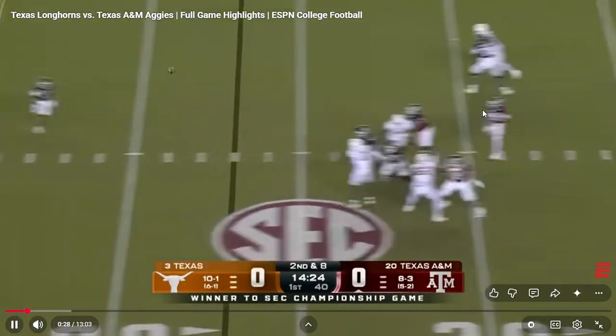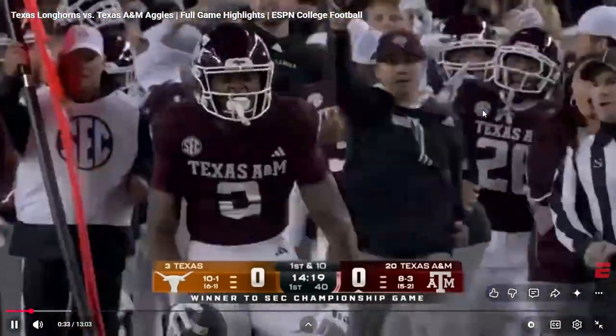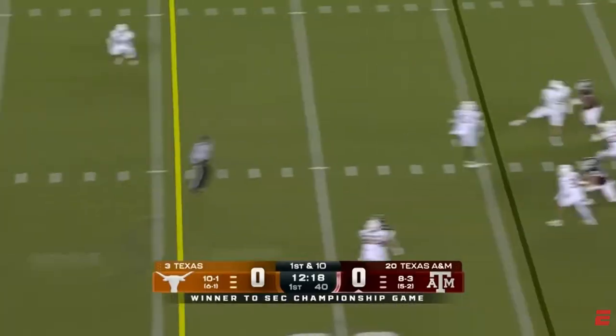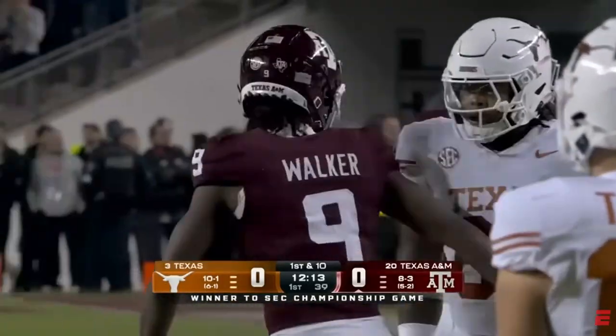On 2nd and 8, Reed from the pocket, has protection, delivers it downfield. Whoa, the catch is made. That's Terry Bussey. Expect lots of touches in different ways for number 2. Plenty of time, Reed steps up, delivers across the middle. It's a low throw, and the catch is made by John Day Walker, who was wide open.